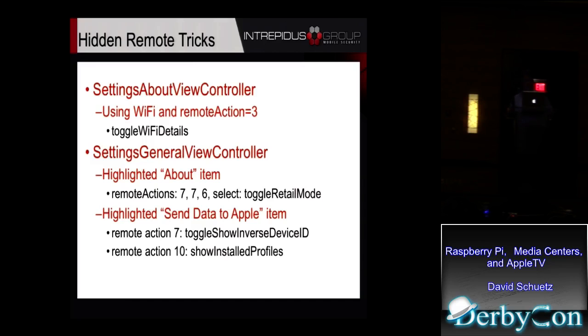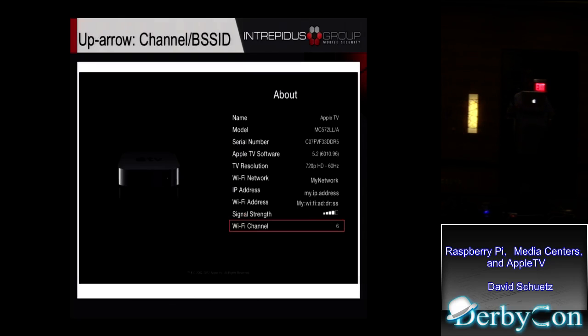If you go to the general view controller, you can highlight About, hit right, right, left toggle, or right, right, left select. That puts it into some kind of retail mode that I haven't quite figured out what it's supposed to do. If you go to the send data to Apple, like I said, if you hit play, it goes to the profile page. If you hit right arrow, it shows a little device ID on the screen.